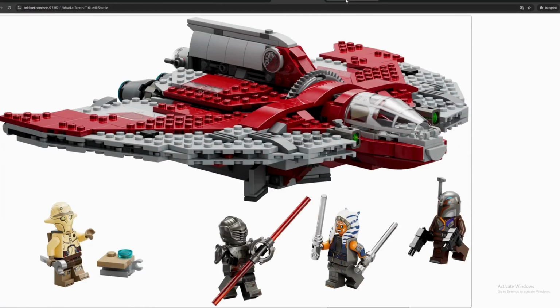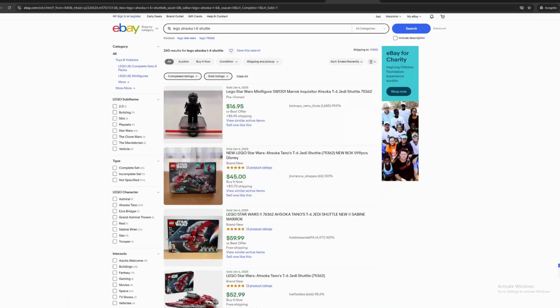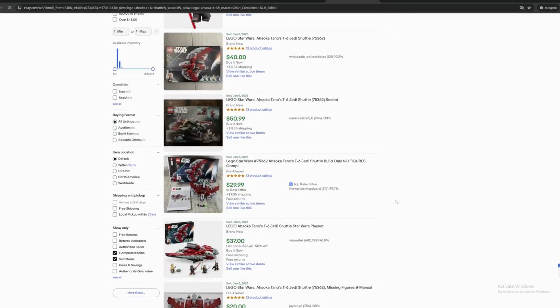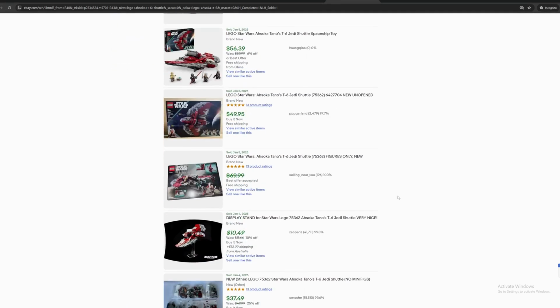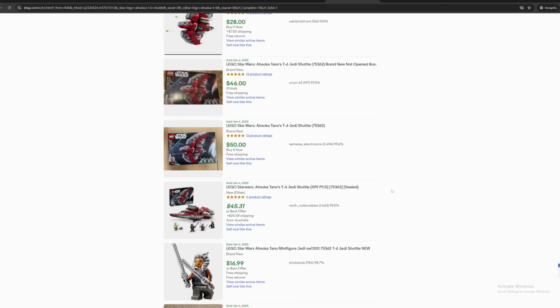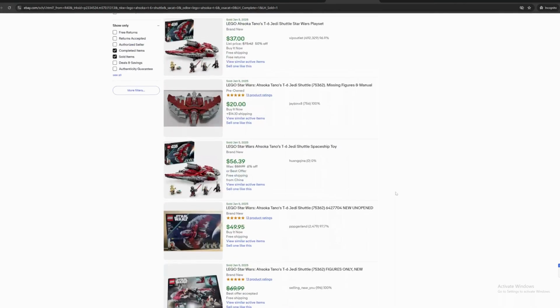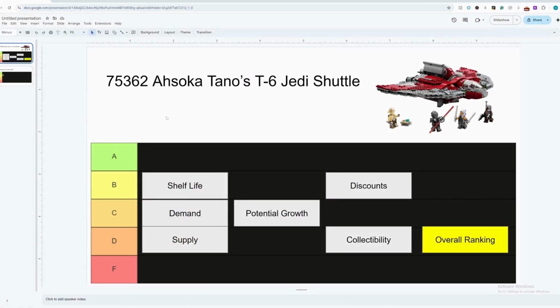Let's look at eBay sales. As I expected, the eBay sales are going to be pretty low. I was expecting them to be in that $40 to $50 range because we saw some really good deals on Black Friday. I kind of figured that was going to be the going rate on the secondhand market. So there definitely seems to be a bit of supply. If there wasn't a lot of supply, we would see some higher prices here, but that's not a great indication for this set. So let's look at my final rankings then.